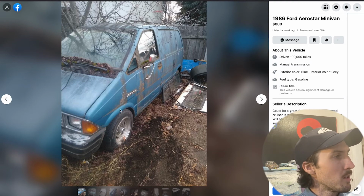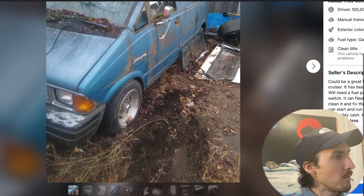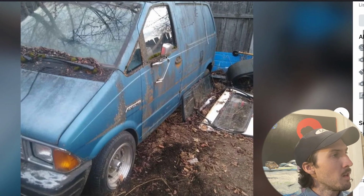It has similar wheels, not the identical wheels, but very similar, sort of like truck-like wheels. The center caps are very similar, although I have to say these almost look like Corvette slicer wheels. These look perhaps aftermarket. Immediately you have your big towing mirrors here, just like mine.